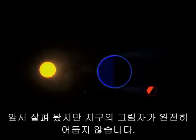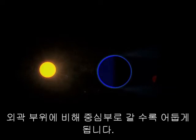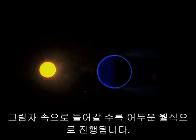As we've seen, the shadow isn't completely dark. Some sunlight still filters into it through the Earth's atmosphere. But it's a lot darker near the center than the edges. So, the deeper the moon goes into the shadow, the darker the eclipse.